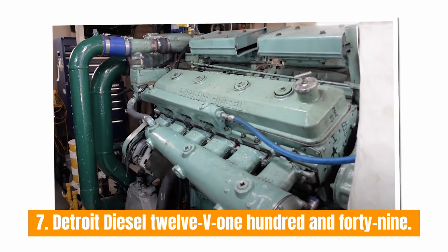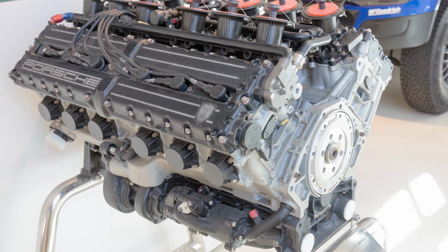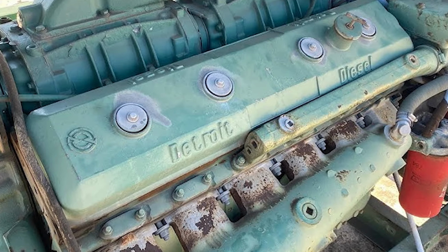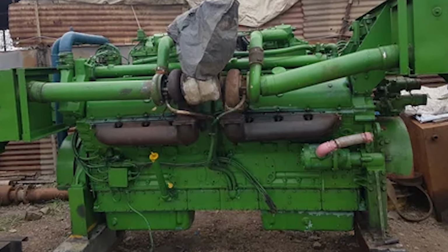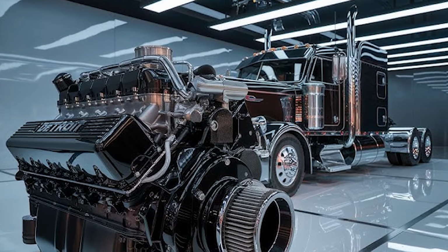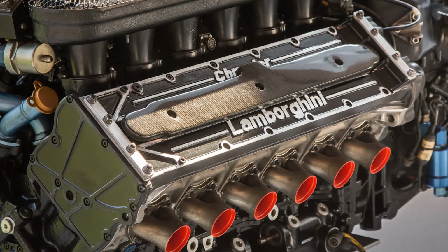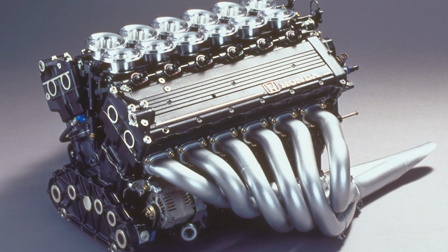7. Detroit Diesel 12V149. If the DT 466 was loud, the 12V149 was seismic. This twin-row V12 was the kind of overkill you built when you wanted to pull mountains out of your way. With a displacement of 1,788 cubic inches, this two-stroke monster pumped out up to 1,200 horsepower in its turbocharged form. It was used in massive haulers, marine vessels, and even mining rigs. Wherever raw torque mattered more than your fuel bill, the 12V149 delivered.